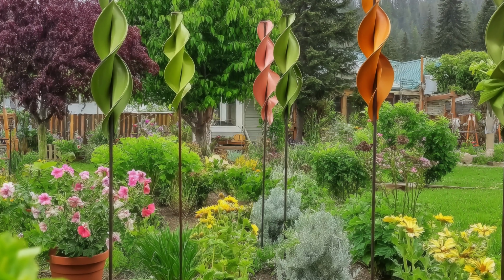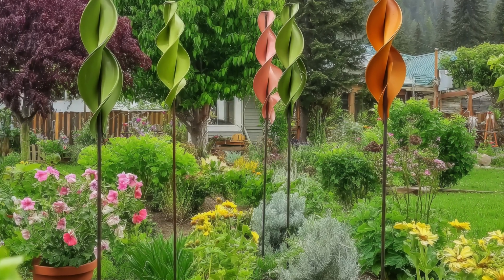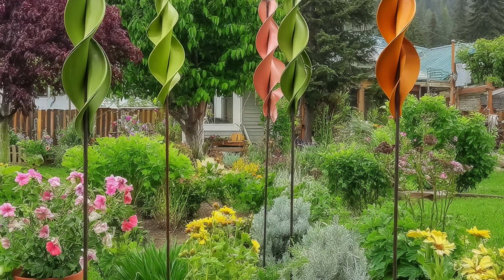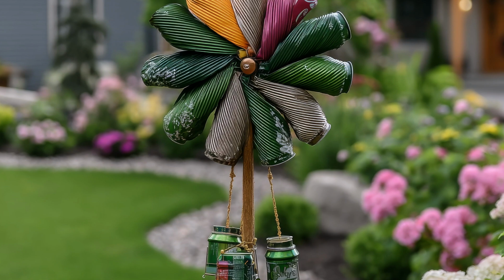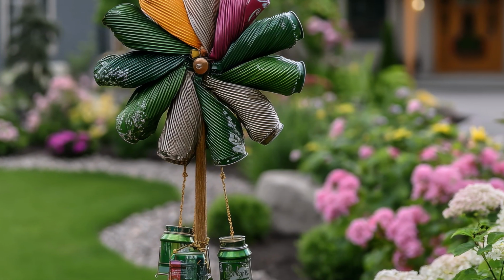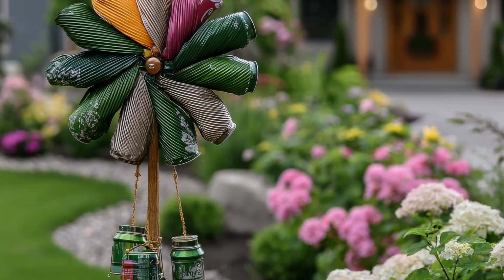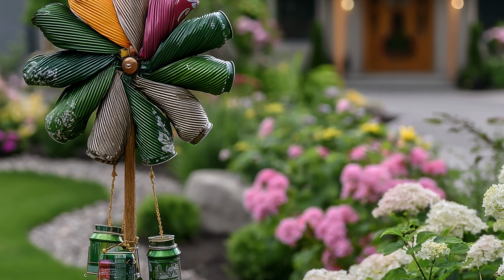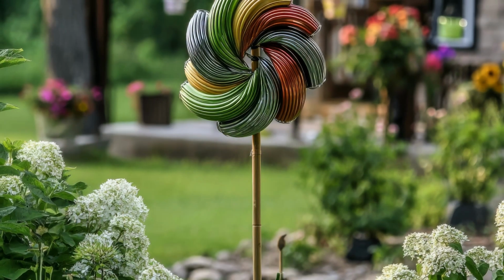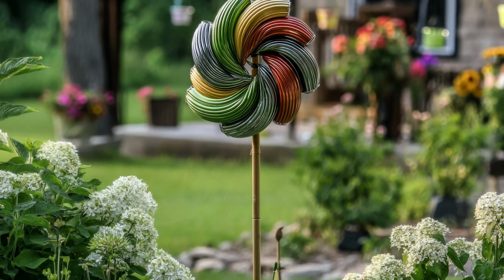Each soda can is carefully cut into strips, which are then twisted and curled to create the blades of the pinwheel. The reflective, metallic surfaces of the cans shimmer in the sunlight, their vibrant colors, shades of red, blue, green, and yellow, contrasting against the natural greenery of the garden. The spinning motion of the pinwheel is hypnotic and soothing, as the blades catch the wind, creating a mesmerizing visual display. The movement of the pinwheel adds a dynamic quality to the space, turning the simple action of the wind into a beautiful dance of light and color.